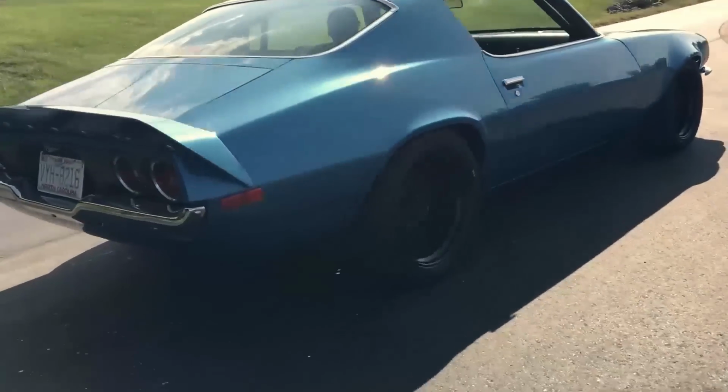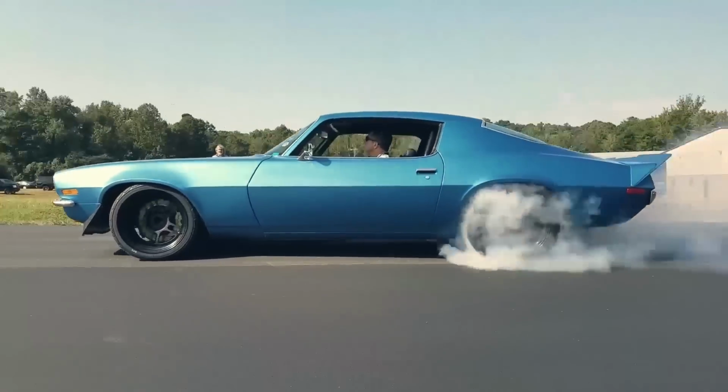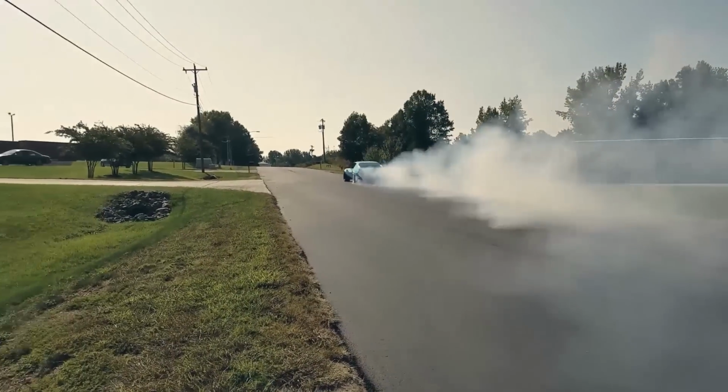No. I mean, we build them to get beat on. Yeah, exactly. We delivered one to a customer, and the first thing he did was get in and just smoke it down the street. I love it. That's got to be satisfying for you. That's what we build them for. Exactly. It's got to be a lot of fun.